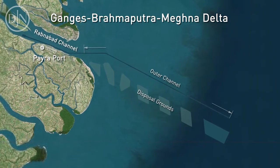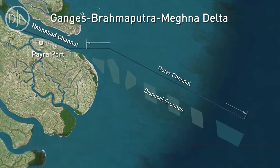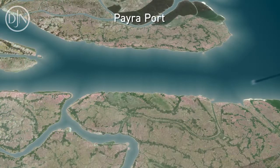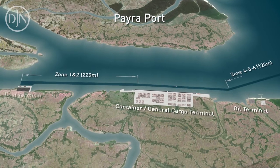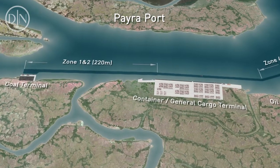The outer access channel will be dredged to cross the shoals of the Four Delta and provide nautical access for ships. The inner channel and berth pockets will give nautical access to the various terminals of Payra port. The capital dredging will provide material to reclaim the areas where the new port terminals will be developed: container terminal, LNG terminal, general cargo terminal, coal terminal. They will all benefit from the new nautical access channel.